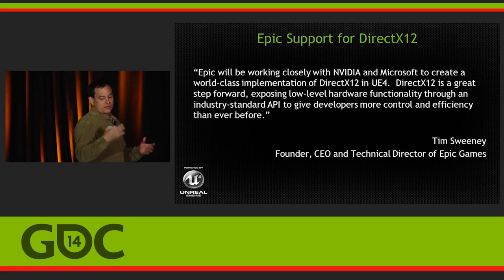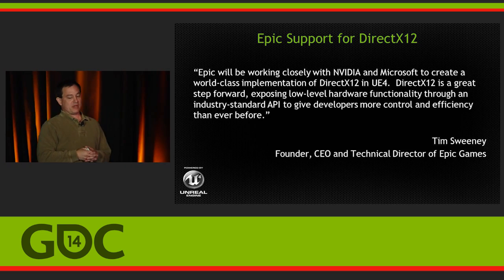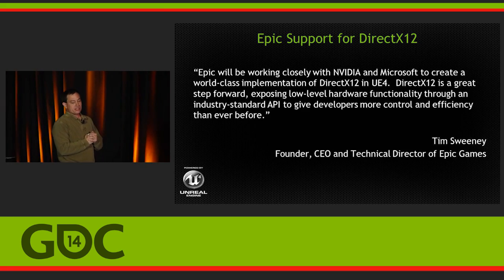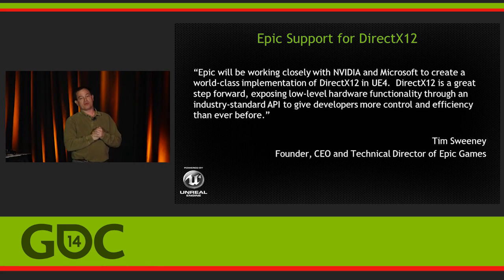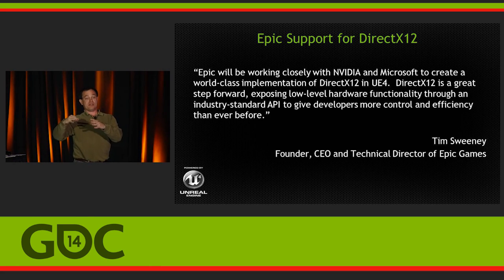So I'll just read the quote. This is from Tim. Feel free to, if you track him down in the booth, he's here, and chat with him about it. They'll be working closely with NVIDIA and Microsoft to create a world-class implementation of DX12 and UE4. DirectX 12 is a great step forward, exposing low-level hardware functionality through an industry-standard API to give developers more control and efficiency than ever before. That pretty much sums up exactly the spirit and the soul of DX12.